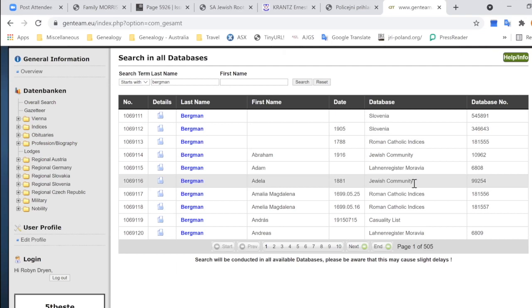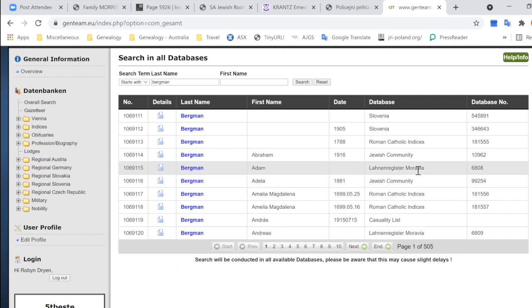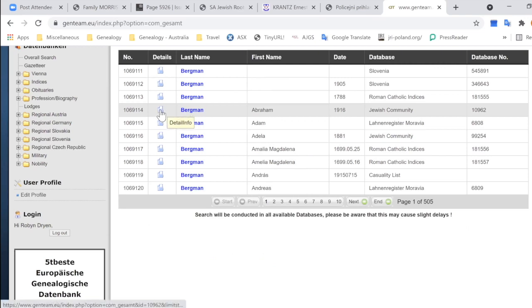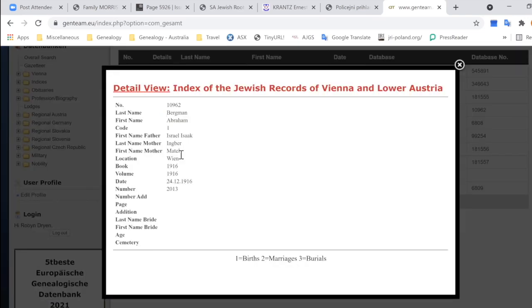So you can see here, and over here, that it's got more than just, well, it's basically an Austrian database. They certainly have more than just Austria. So you're also getting some Czech, Slovenian, Slovakian and German records that have been indexed in this collection of databases. If you want to see one, you click on the little icon.